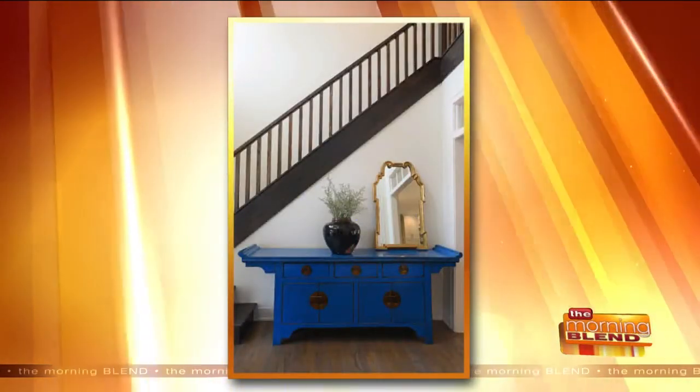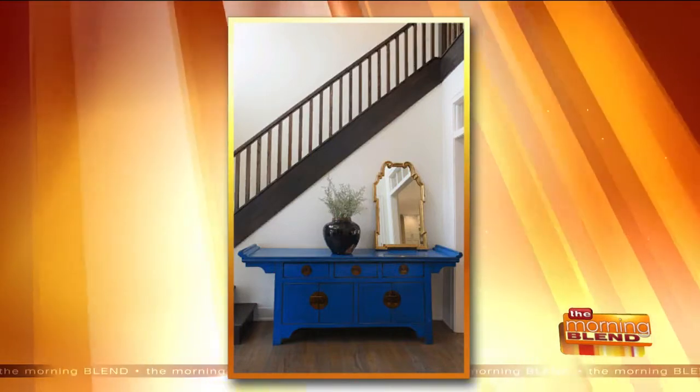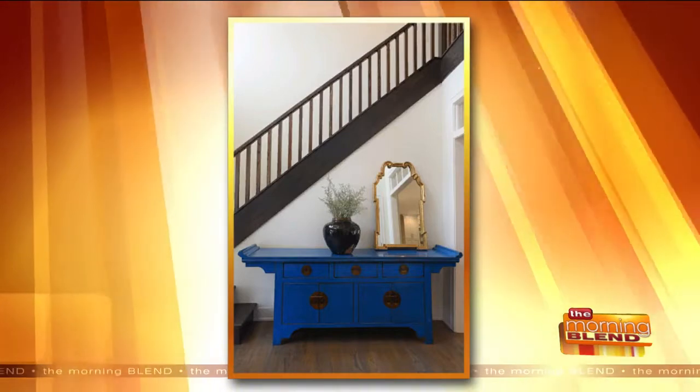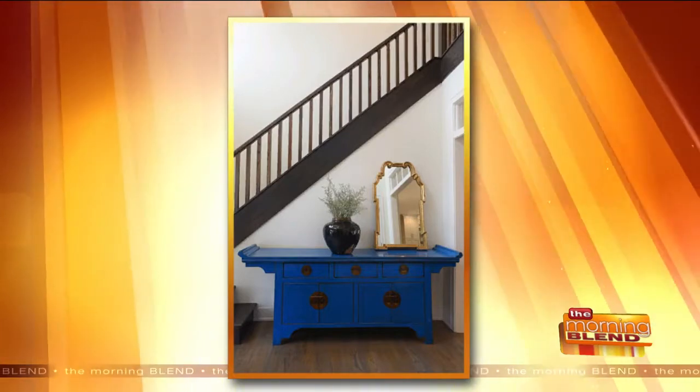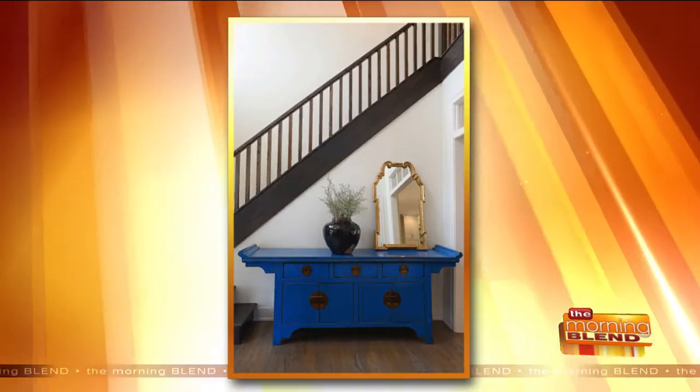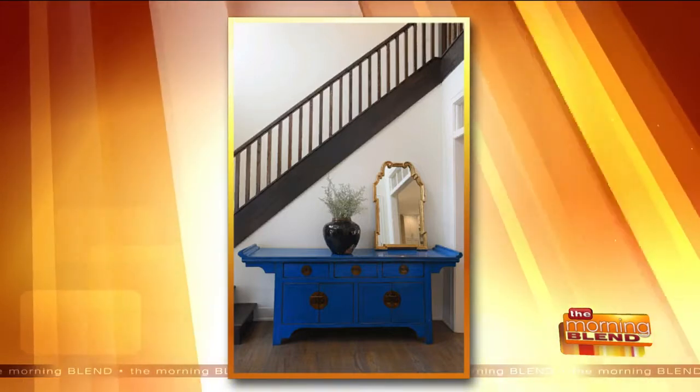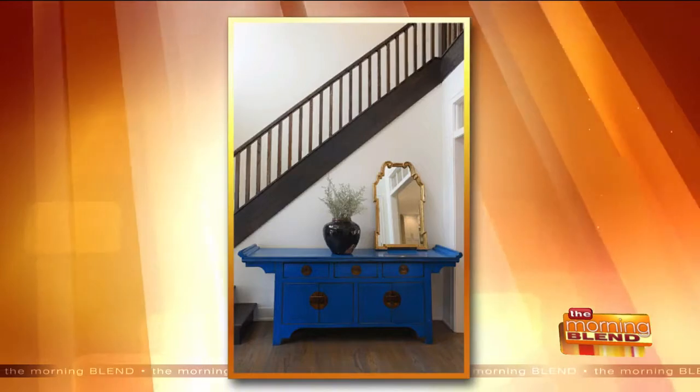Would you believe it if I told you that just one piece of furniture or even just one cool accessory could change an entire room? This photo, trust me, will make a believer out of you. Check out the way this antique buffet with a modern bright blue lacquer completely transforms the entryway of this home. It does. Today, how one beautiful piece can change that boring room.